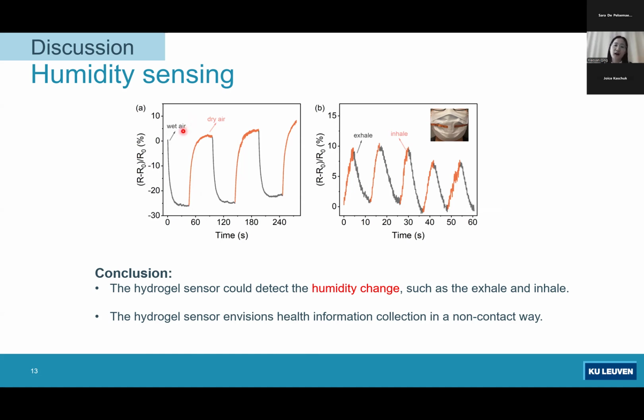Afterwards, we checked the humidity sensing ability. Specifically, we put the hydrogel in a wet air environment and a dry air environment, and we noticed that the hydrogel is sensitive to the humidity change. If we put it in a wet environment, the hydrogel may swell and the pathway for the ion conduction will become large. So we can get a different electrical signal change in wet air and dry air.